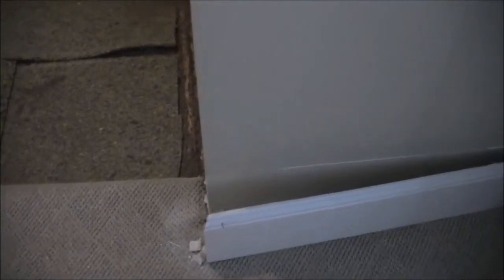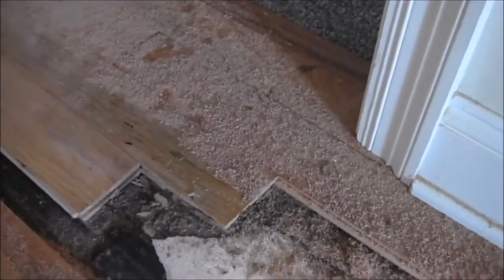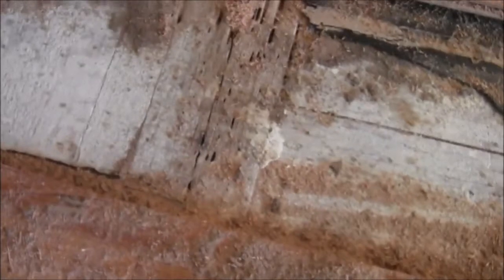Come over here. That's where I left the razor blade in there. I don't know, man. Let's see. Okay, now this here is the upstairs floor I was showing you earlier. If you look real close, you can see them crawling.